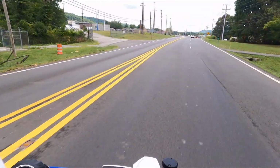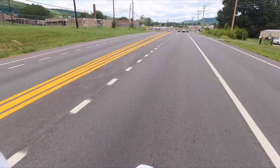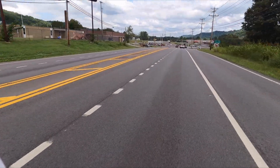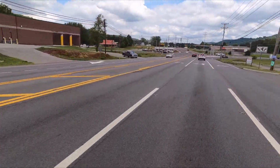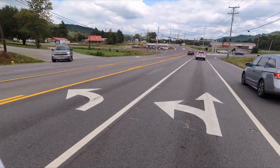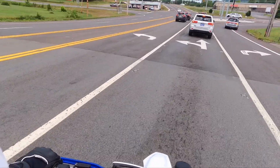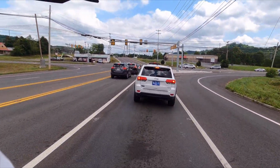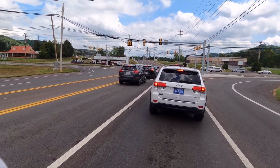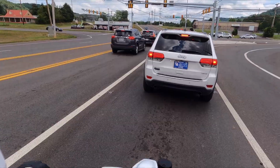My previous 610, it would just be lagging. It'd take forever to get up in any kind of rev range. Plus, with this thing redlining at 9,000 RPM, and my 610 felt like 4,500, just a world of difference. Able just to stretch out the rev range that far without having to seemingly shift all the time.